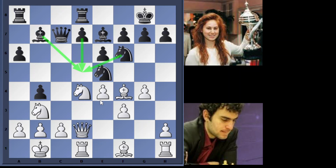Queen e1. Now, queen e1 seemed like a sensible move. d5 is coming, and so the queen wants to get off the d file. But better, it's probably bishop e2, right? Or bishop g2. The idea is to guard the f3 pawn.